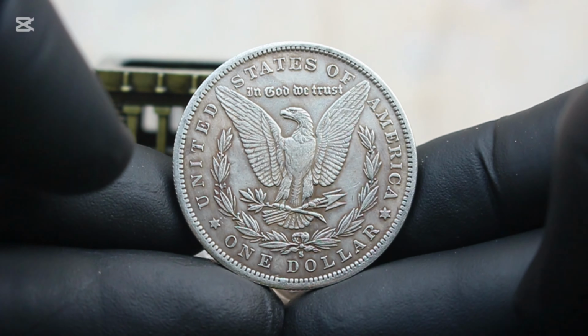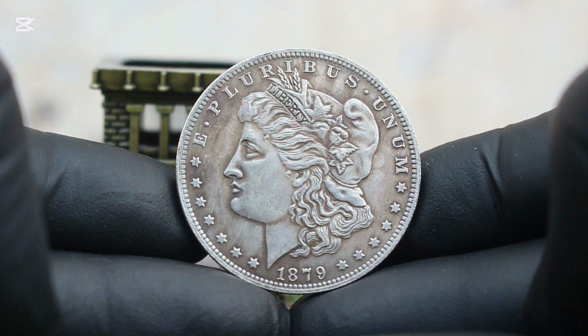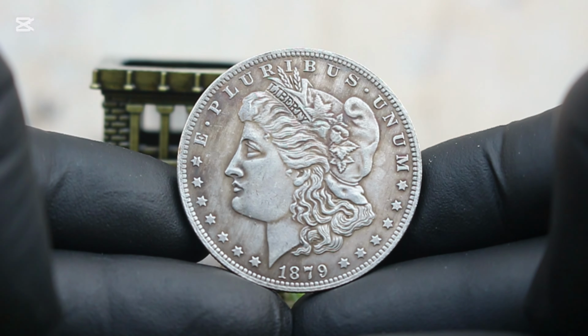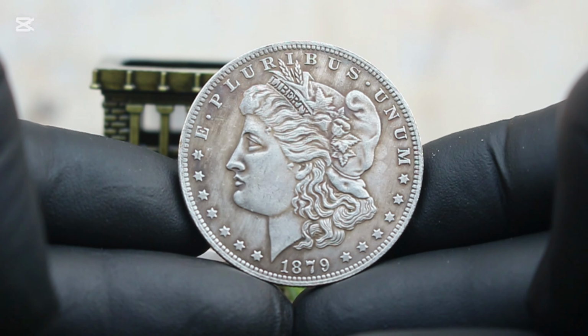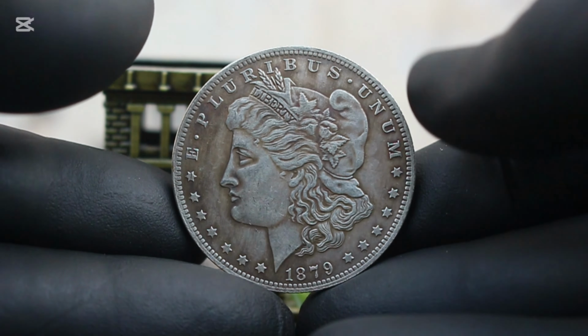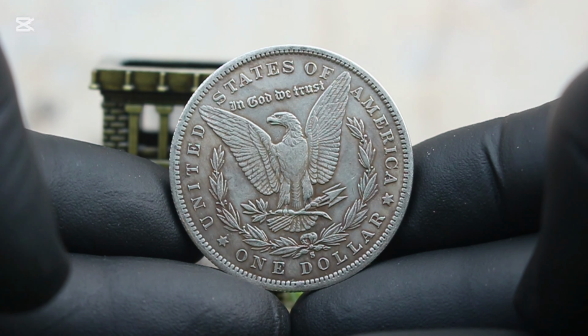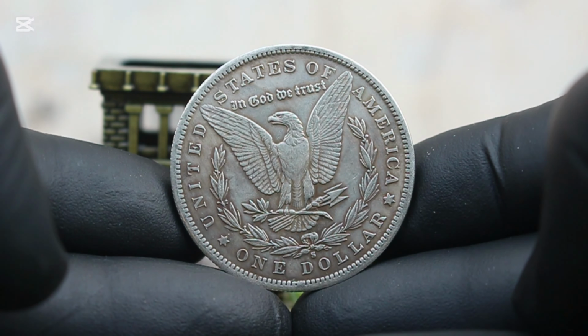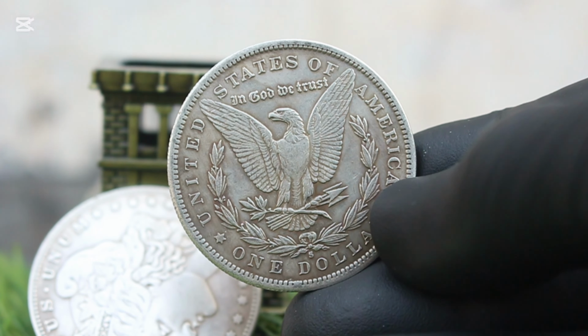The 1879 Morgan dollar with the S mint mark had a mintage of approximately 9.7 million coins, but like the 1886 coin, many were heavily circulated, resulting in a relatively small number of well-preserved examples. While the mintage for the 1879 S is higher than some other years, its place in history and scarcity in good condition still contributes to its high value.